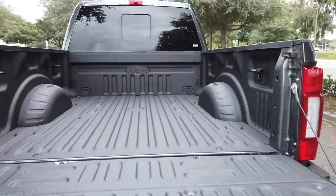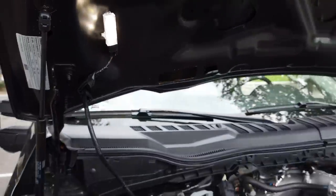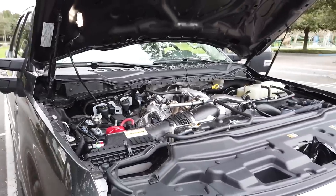That seems super useful. There's also a light under the hood. I don't think that it has any negative implications on reliability. If for any reason you're looking at the engine, you will have a light to guide you.